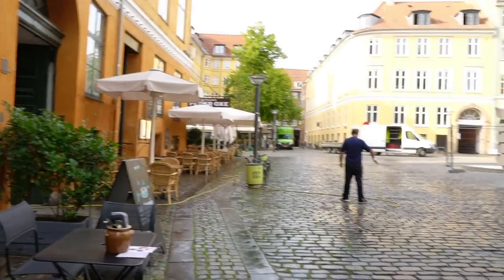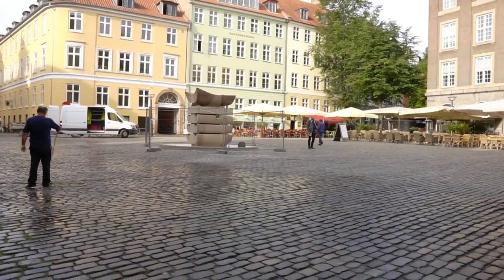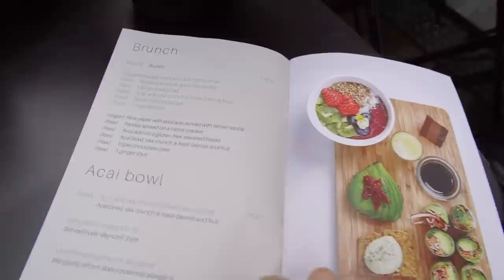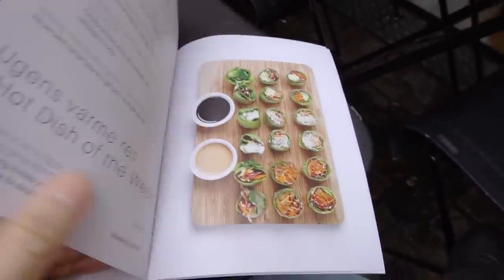So I'm at Simple Raw. It's a really pretty little square that it's situated in, and they have a fair amount of choices here. So you can do your typical brunch, because it's kind of in the morning. There's toast, there's acai bowls, yada yada. There's also sushi here.